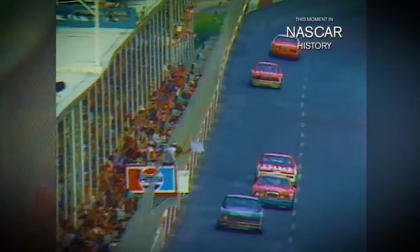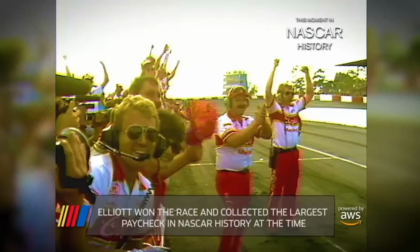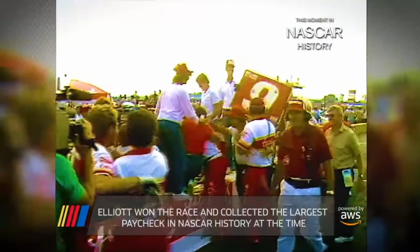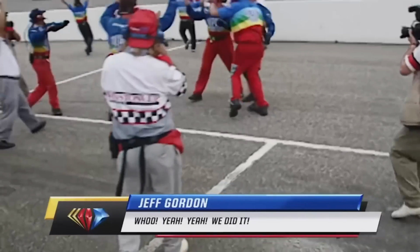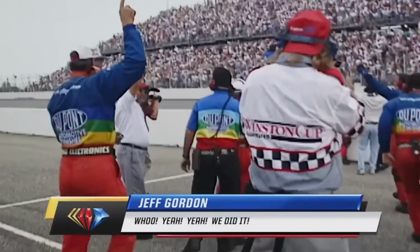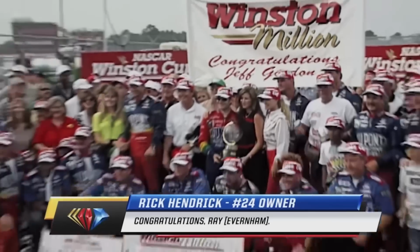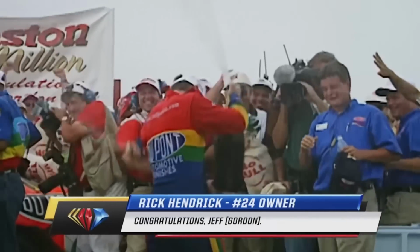Nowadays, Indianapolis or Bristol is more commonly recognized as a crown jewel than Talladega, but regardless, this gimmick did establish what the crown jewels were to begin with. Even though the Winston Million hasn't existed for more than 20 years now, these races still have an elevated status even now. The Million was only ever won twice, once by Bill Elliott in its first year, and once by Jeff Gordon in its final year.